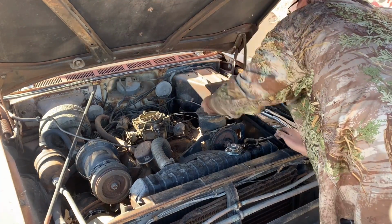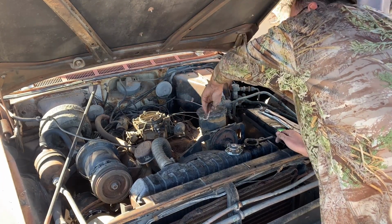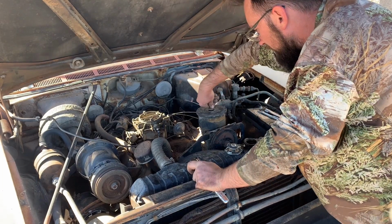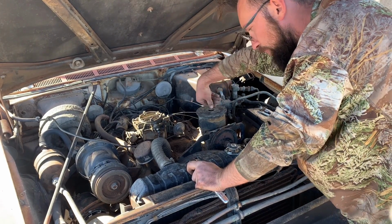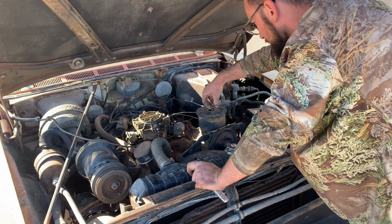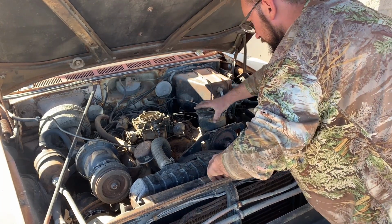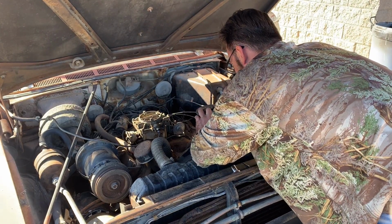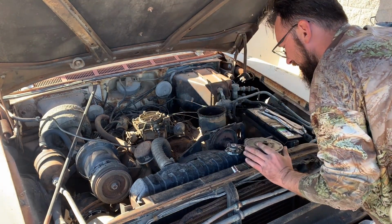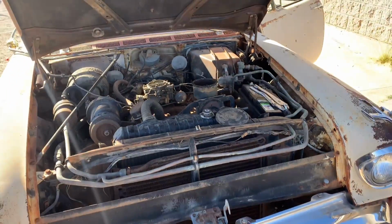I'm just curious to see if there's any power steering fluid in here. I know there's no belt on it, but would it work? These old power steering pump systems are just burly as all get out. They are just tough as nails. Let's see here. Ooh. I mean, it's pretty dry. Oh well, I just wanted to check it for funsies.